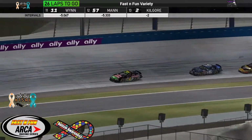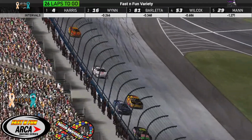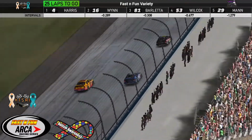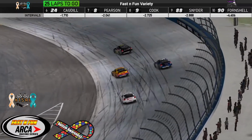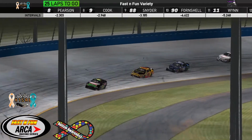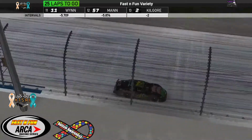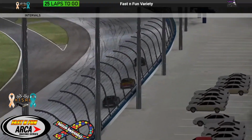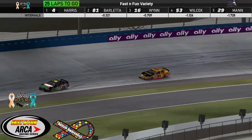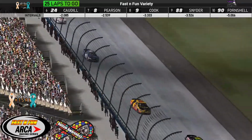26 laps to go. James Harris assumes the lead. Robert Wynn in 2nd, but here comes Harley Barletta. Harley Barletta down to the bottom. Has the run down into turn 1 on Robert Wynn. And now James Harris is in the lead. Harley Barletta is now clear of Robert Wynn Sr. for 2nd. 25 laps coming to 24 laps to go for James Harris. Can he hold Harley Barletta off here tonight?